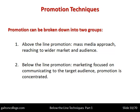Below the line promotion is marketing focused on communicating to the target audience, and promotion is very concentrated. So below the line is trying to identify the target audience and then trying to deal with them directly. It could be face-to-face contacts or door-to-door selling or emails directly. And we'll talk about these various types of below the line techniques as we go through.